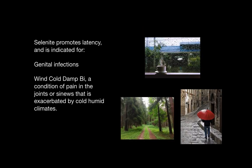It promotes latency, which is the storage of pathology by the body, which happens when there may not be enough resources to eliminate the factors right away. And it is beneficial for genital infections and for cold dampness bi, which is a condition of pain of the joint and sinews that is made worse with cold or humid weather. And this pain will be heavy, and there may be a thick tongue coating if there's dampness.